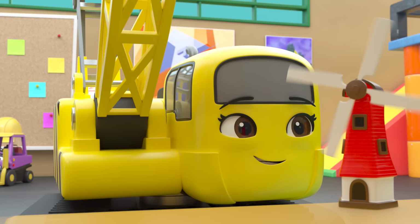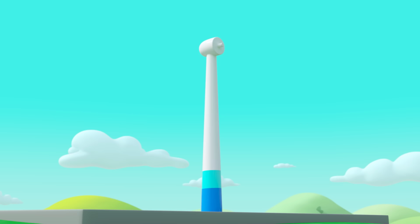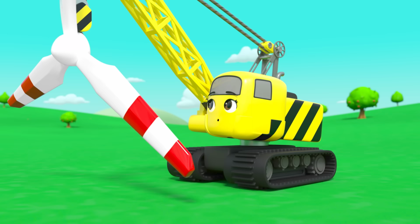It's a windy day at Construction HQ. That's a cool windmill, Dazey. And today, they're going to be building a wind turbine. Awesome! They need to attach a propeller to the pole at the top of that hill.